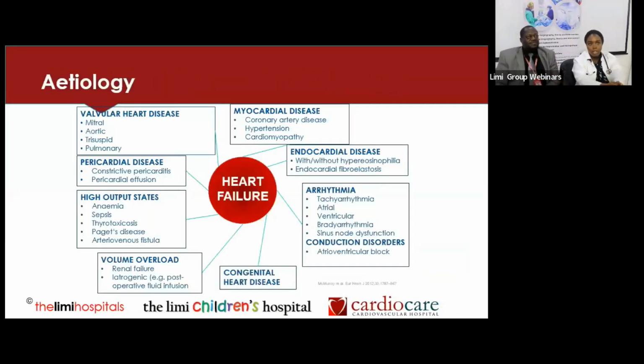So, some etiologies of heart failure. You can see them right on the screen. Valvular heart disease, as we spoke about: mitral, aortic, tricuspid, or pulmonary. We have pericardial diseases such as constrictive pericarditis. I can recall 2 or 3 patients that came in with such symptoms and then developed heart failure. We also have high output states, for example anemia, sepsis, thyrotoxicosis, which is why thyroid function test is one of the key things in diagnosing heart failure.